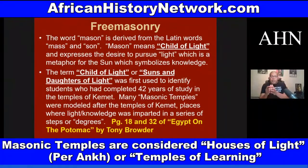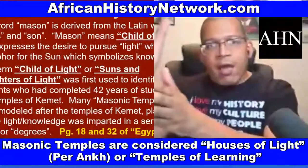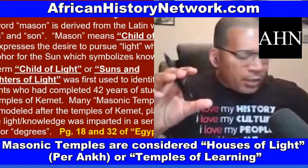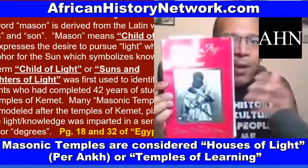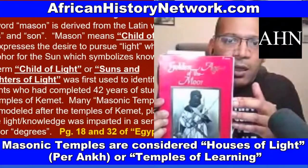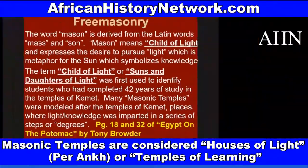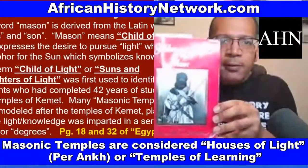In African history, when you deal with the history of the Moors going into Europe, the Moors take the teachings from ancient Kemet, from the Nile Valley region of Africa, into Europe and bring Europe out of the Dark Ages. This is what those who wrote the essays in Golden Age of the Moor break down in this book.